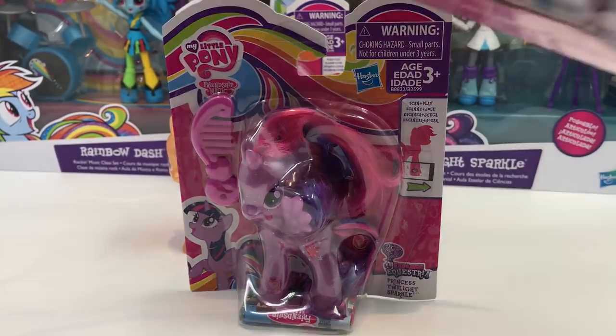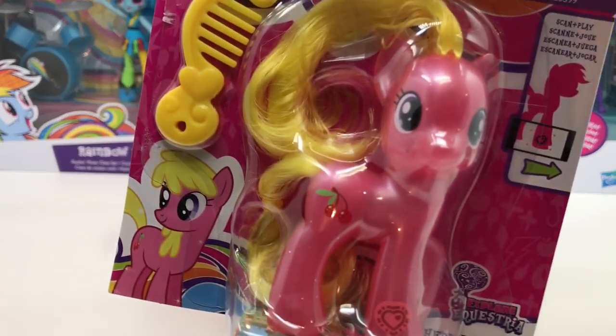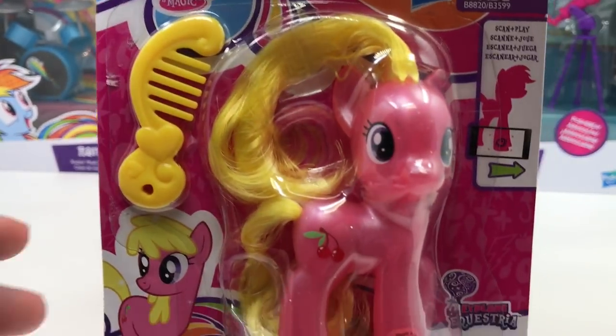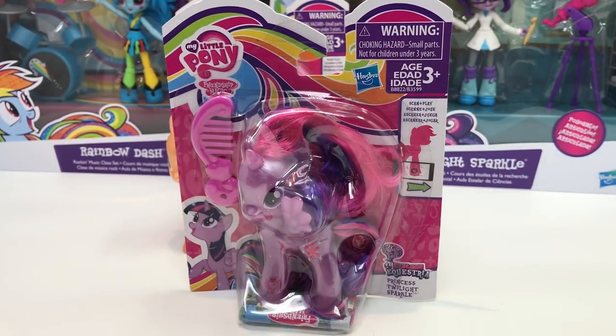Okay, so let's get Cherry Berry. I swear we did Cherry Berry. I think you just don't remember. Oh, and I didn't show you all the insert on here. Let's do Cherry first. You picked really good ones for these. Really? Yeah, their faces look good.